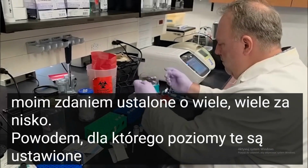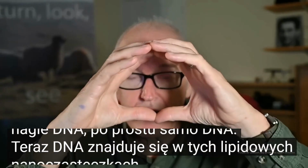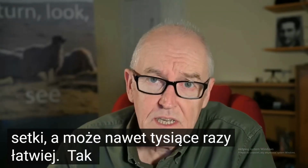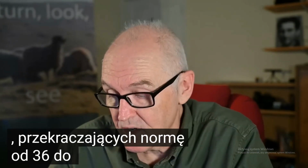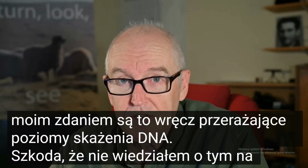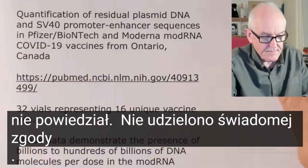The reason that the levels are set way too low is the levels set for the DNA contamination were set when it was naked DNA, just DNA on its own. Now the DNA is in these lipid nanoparticles, that's taken into the cells hundreds, maybe thousands of times more readily. So actually the amounts of DNA contamination should be several thousand times less than they actually are. But even at the high levels of contamination that are allowed, still exceeding that by 36 to 627 fold. These are quite horrendous levels of DNA contamination in my view. We should have known this at the start of 2021 when I took some of this wretched stuff, or mid-2021 when I took some. But we weren't told. Informed consent was not given.